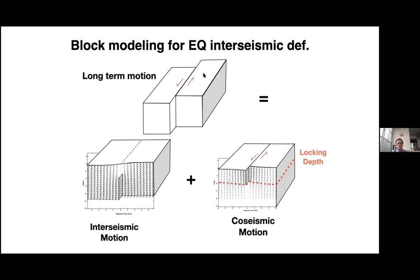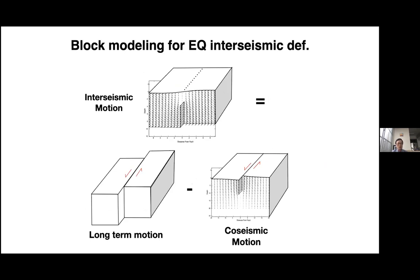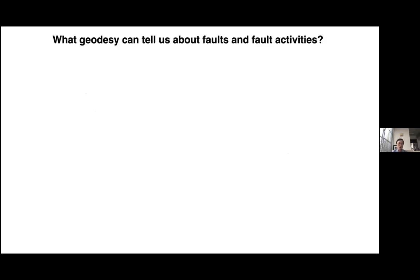So we know long term is in this fashion, and at the current time, there's no earthquake. So what we are receiving is probably the interseismic, which is shown here. If you rearrange this cartoon, then we can see an interseismic motion will be equivalent to our long-term block motion minus a coseismic. So if we know the locking depth of a certain area, and you are able to measure this interseismic motion, then you will probably be able to estimate the coseismic motion and the potential seismic hazard of this area. This is what we are going to talk about today, for the majority of the talk.